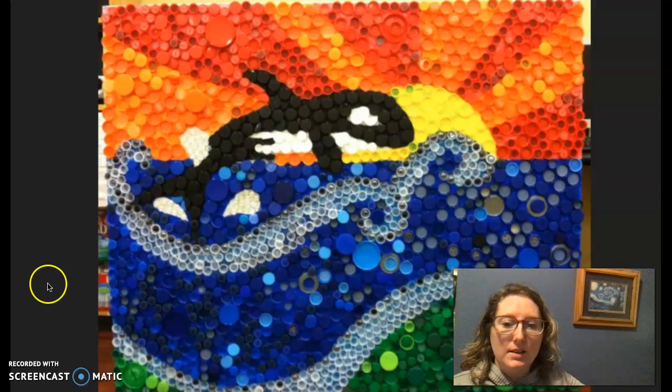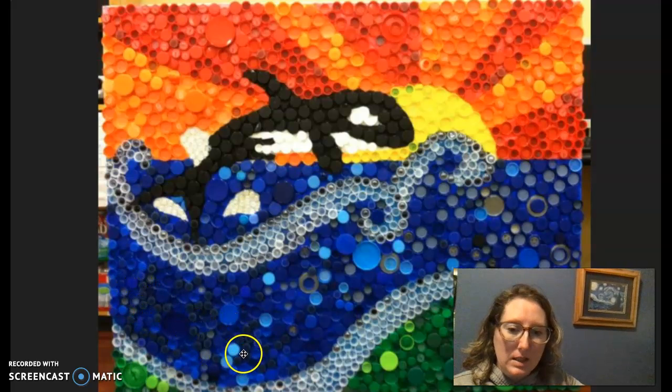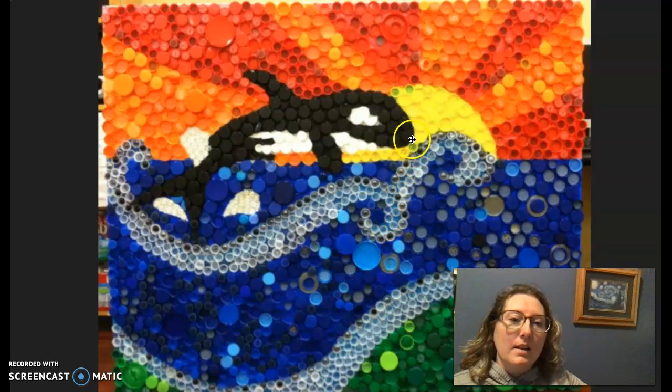And then more recently, a lot of mosaics are being made out of recycled materials. So this one is all different colors of bottle caps. So we have blue, probably like Pepsi and milk bottles. And then yellow ones, probably other kind of soda bottles, the clear white ones, probably water bottles. And they're all combined to make this image.